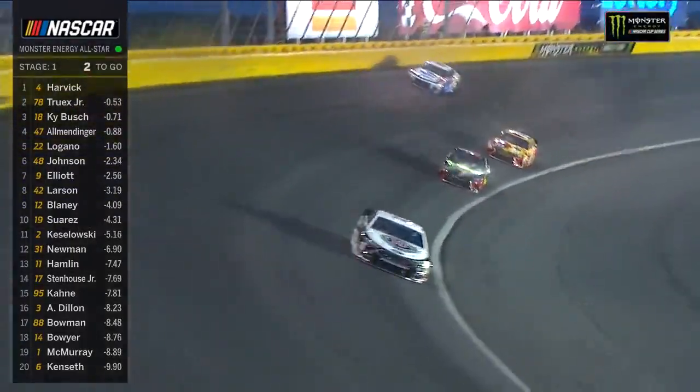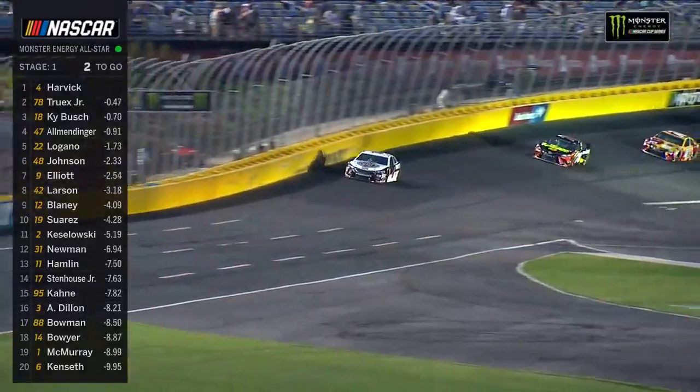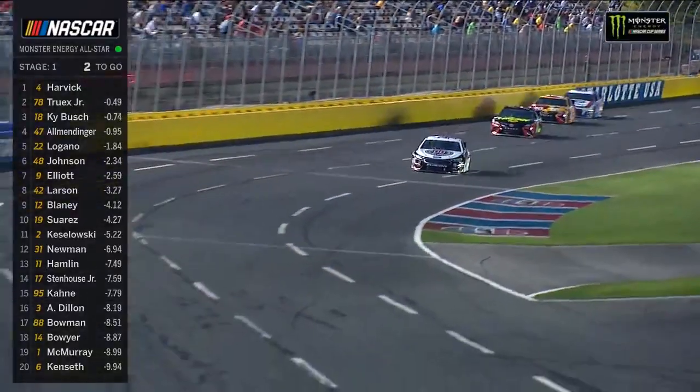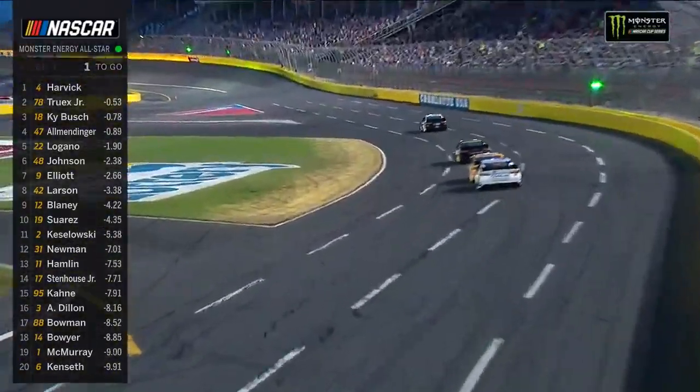Up front, a familiar story. Can anybody catch Kevin Harvick? Stray raindrop or 2 on the lens as they come to 1 to go. Coming to the green checker.